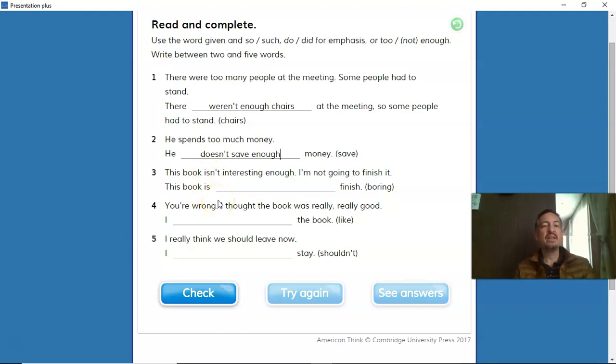Number 3. This book isn't interesting enough. So I don't think it should be more interesting. It isn't interesting enough. I'm not going to finish it. I can say that putting an emphasis on the boring word. What is the word that we use before an adjective to give emphasis? This book is so boring. Okay?